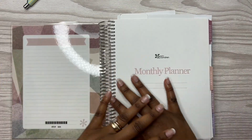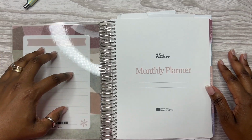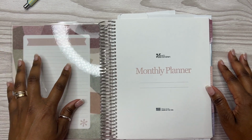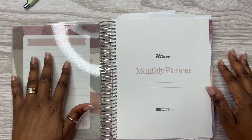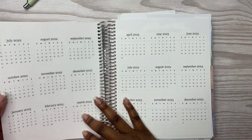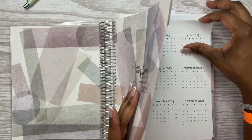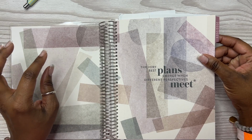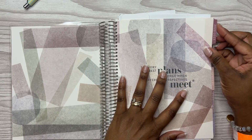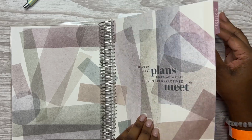So here is what the planner looks like when you open it up. You've got this wet erase board here. You can put anything you want here. I never really use that, but it's there for you if you want to use it. Then it just says monthly planner here, and then you flip open to this page here. Now, what I found out is that in the life planners, there's a vellum sheet, but there's not one in the monthly planner, okay? And that's okay. I don't use that anyway, but that's just a difference.